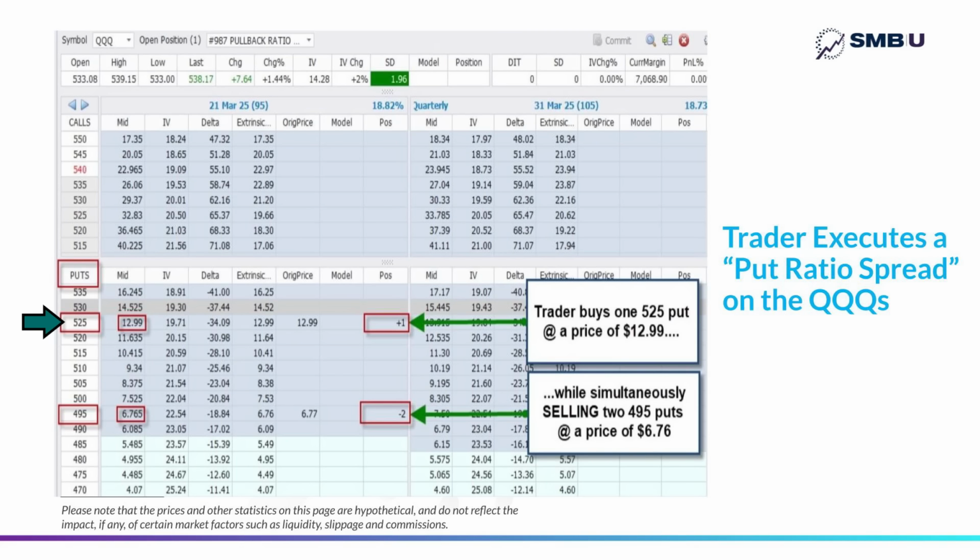And at the same time, you sold 2 of the 495 strike price puts, 30 points lower, for a price of $6.76.